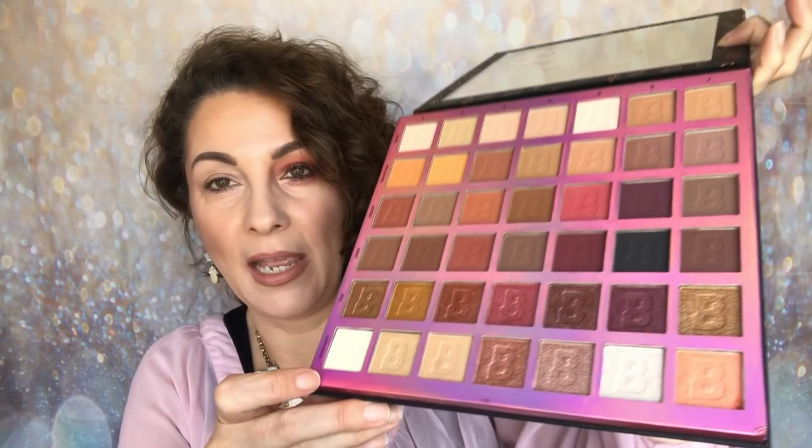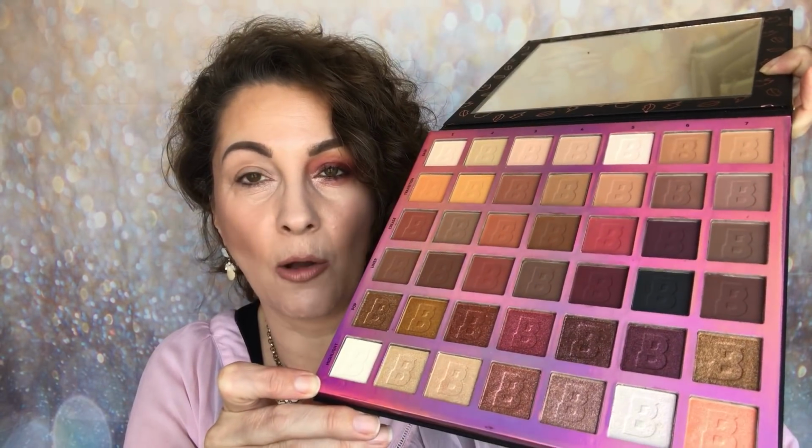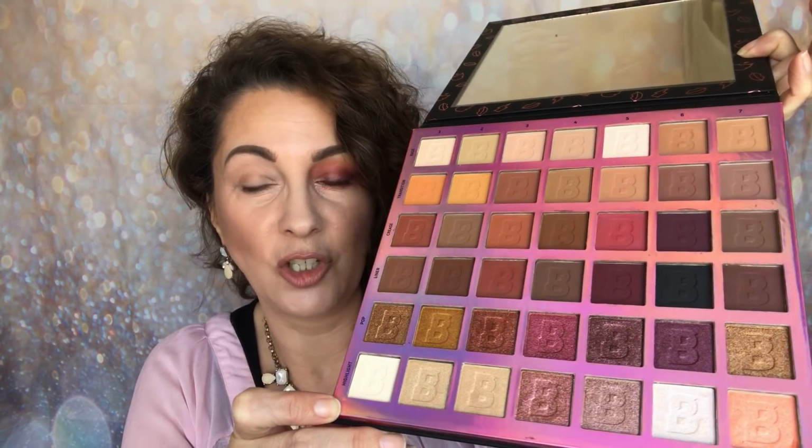So whenever I actually test out a brand, I always test out a neutral palette because that's what I'm going to be wearing the most of. And also it gives me an indication of what the other shades and what the other palettes are going to be like. So I went with this. I mean, this has everything for me. It's got neutrals, it's got pops of colour, it's got shimmers, it's got everything in here.